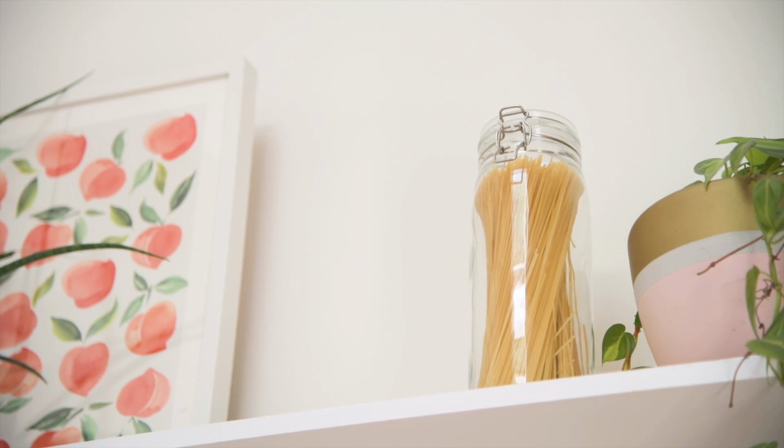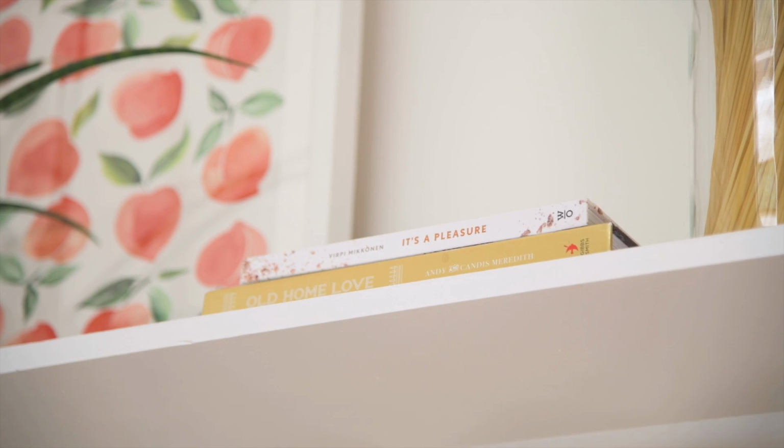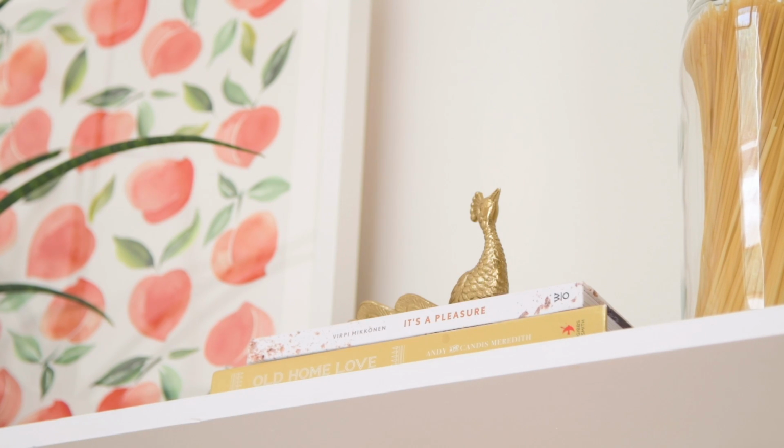So one last tip I have for styling your shelf is of course stacking beautiful cookbooks. And the key, just like on a bookshelf, is to stack them upwards and then place a trinket on top.